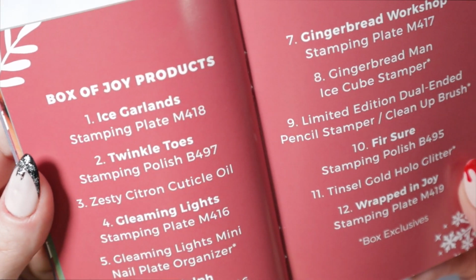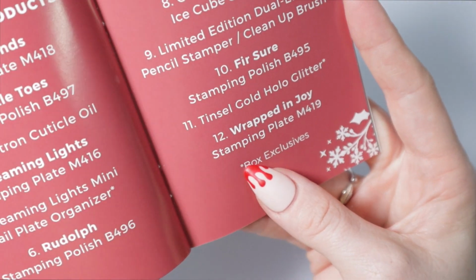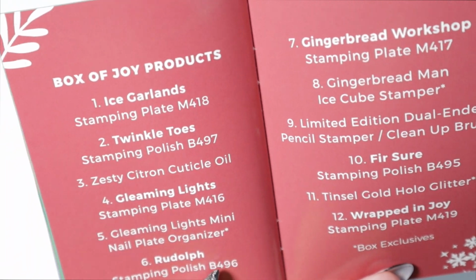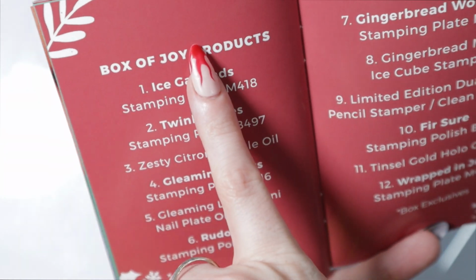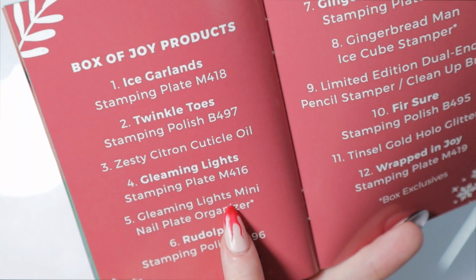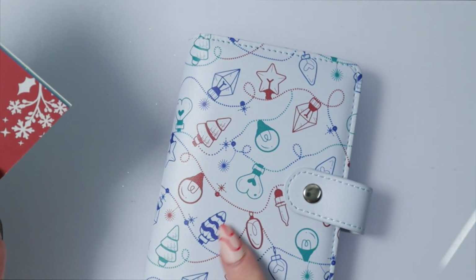And then here it shows you all of the products that came in this box, and if it has an asterisk next to it, it is an exclusive item to the box. So we're gonna go through and find out exactly what is exclusive to the box. So day 5, the Gleaming Lights Mini Nail Plate Organizer. That one is exclusive. So it will not be releasing at a later date.